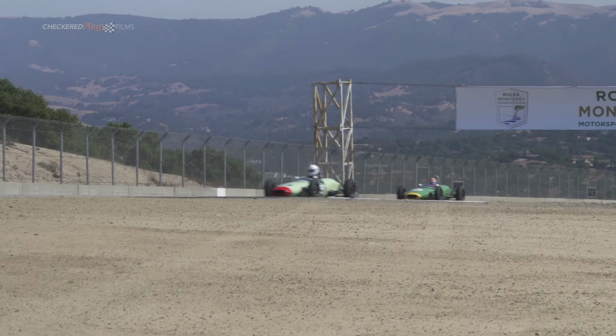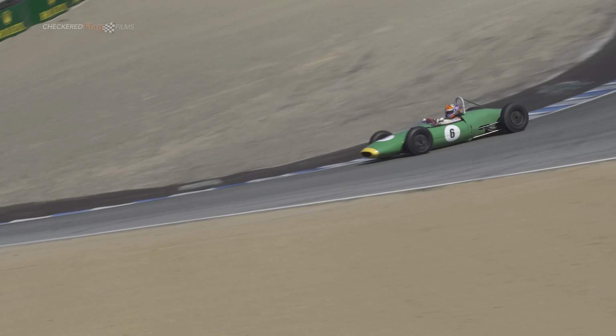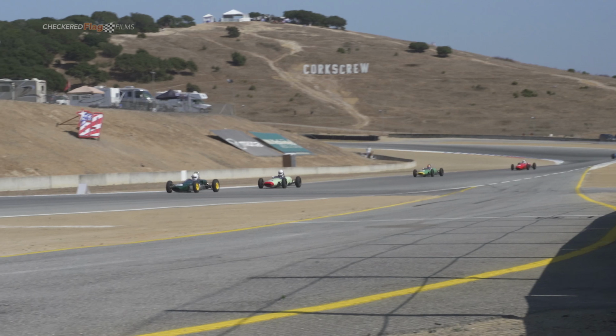It's incredibly fun to take down the corkscrew. When you get over the top of the corkscrew, you can get on the gas right away and it squats down and drives out of the corkscrew with a lot of drive and stability.